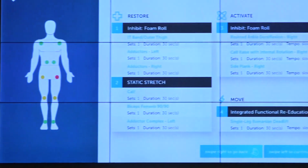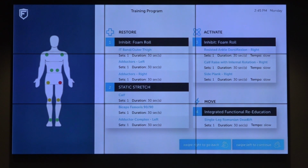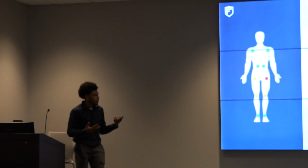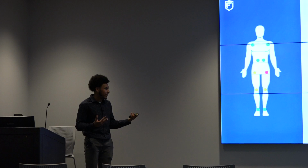So right here is the training program that it gives you after it's assessed all your body movements. It's divided up into certain categories like restore, stretching, activate, and moving. So for restore, you're going to use a foam roller for your IT band and your adductors. And then for static stretching, it recommends stretches for your calves, your biceps femoris, and the adductor.